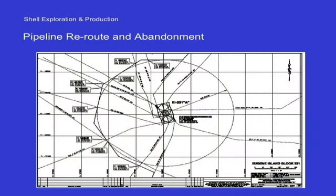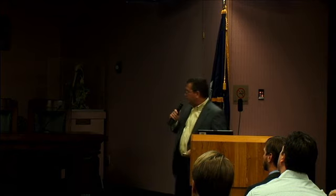The pipeline reroute. This is a plan view of the platform, and these were all the pipelines coming into the platform that we had to cut at the bottom, at the mud line, and at the top. This is the Auger 20-inch line that one of the first steps we did was reroute it to get that production back fully restored.